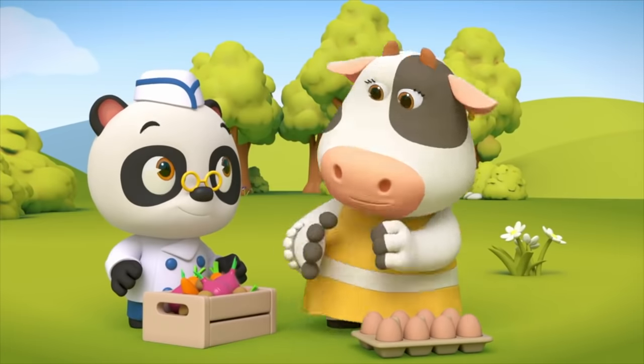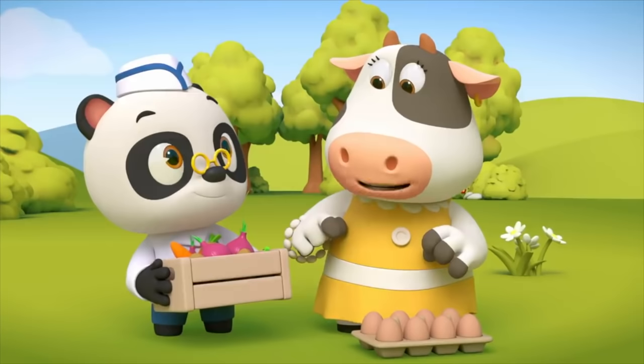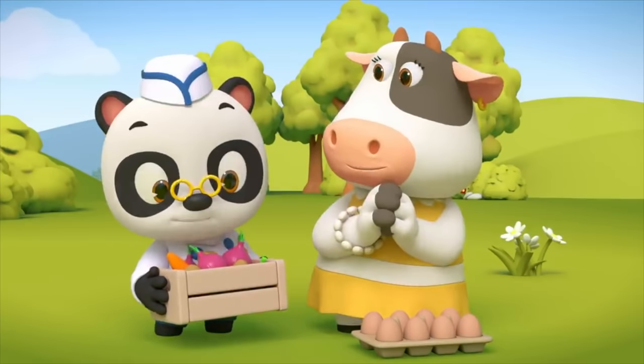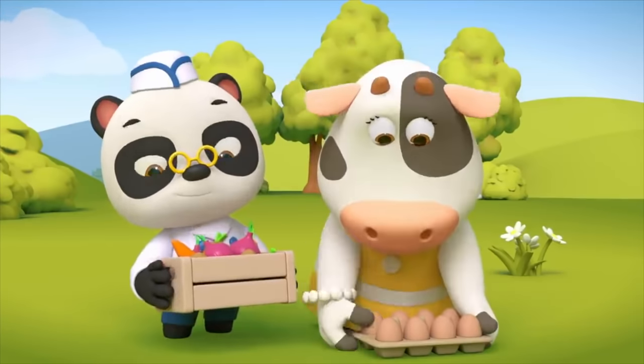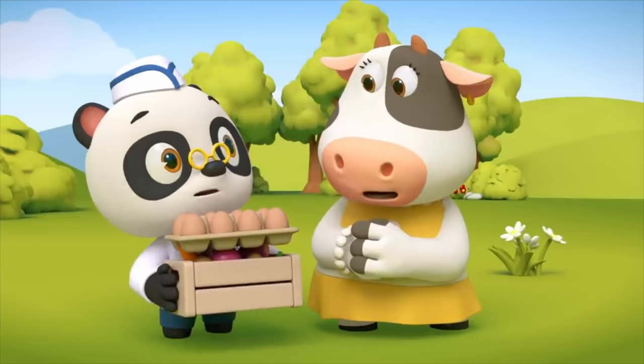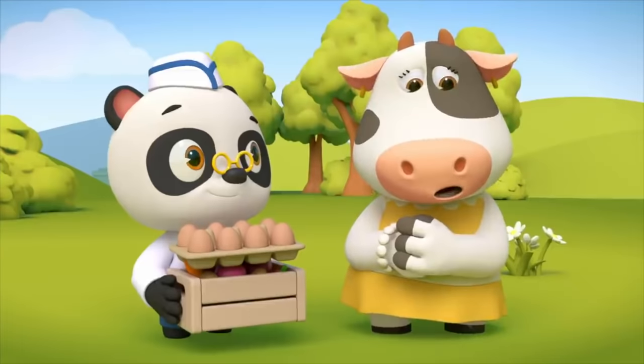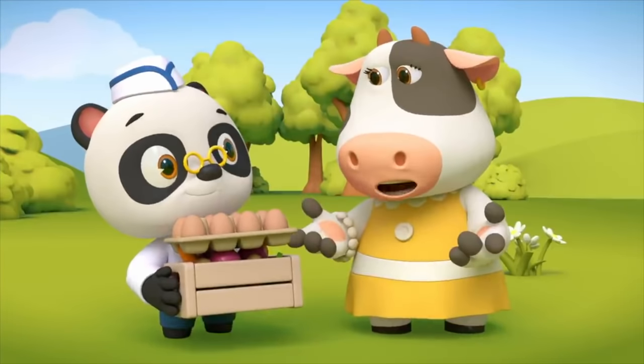There you go, Dr. Panda. Apples from my orchard and carrots, potatoes, and onions from my field. Oh, thanks, Moo. It all looks very fresh. And we mustn't forget your eggs, of course. Oh, but I asked for two trays of eggs. Lots of my dishes contain eggs. I'm sorry, Dr. Panda. These are all the eggs I have.